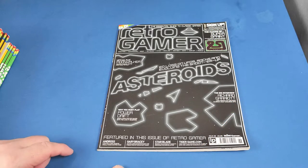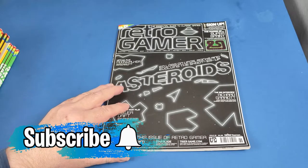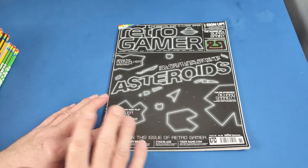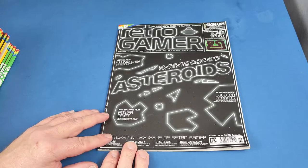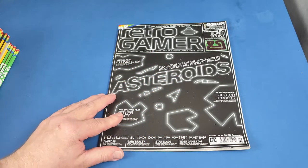Okay then, so the earliest one we've got is number 68 here. And this one, well, the cover story on this is the classic Atari Asteroids by the look of it. Absolutely fantastic. One of the things you'll notice about Retro Gamer as you go through them is that the design of it is absolutely superb. And I really like the way they've got the original spacecraft that would dot around in Asteroids on the front.